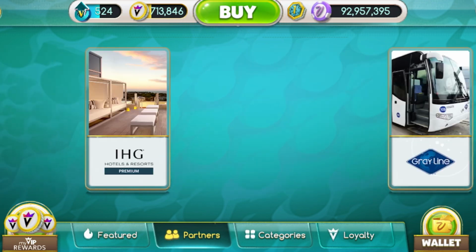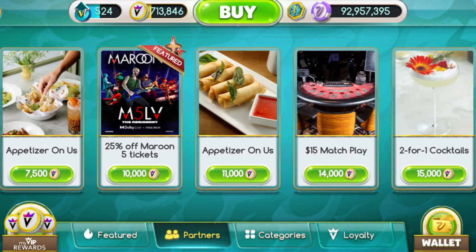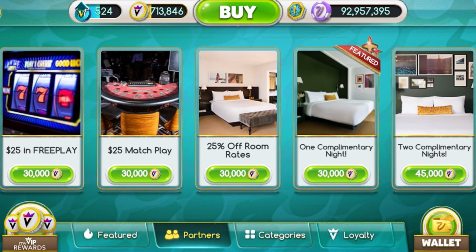I have not seen one for Caesars. Caesars does have, I feel like, some sort of game-playing app, but I don't think you get anything from it. I don't think there's a rewards program with it, which is just silly, because you should. It's silly. You just should.